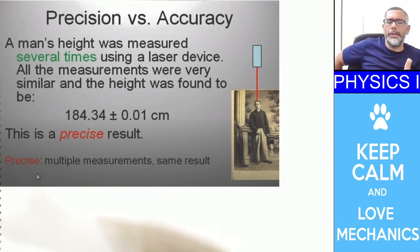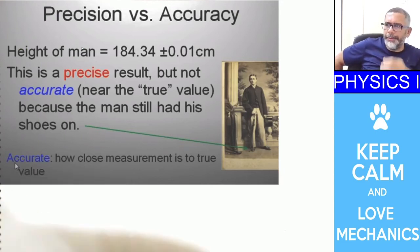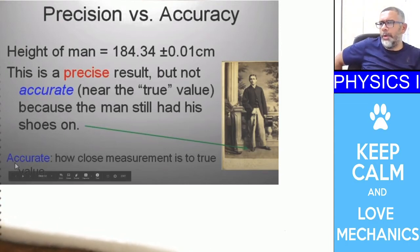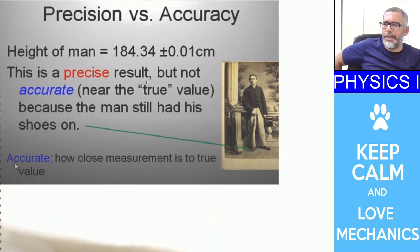So the accuracy is about this. The accuracy is about requiring the man to take off his shoes. The measurements with the shoes on might be precise, but they are not accurate because he wears his shoes. If you require that the man takes his shoes off and do the same measurement again with the same device, then your measurements will be accurate, because all these measurements are going to be very close to the true value, the true height of the man. So you see now that there is some difference between precision and accuracy.